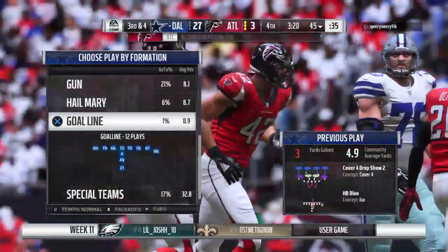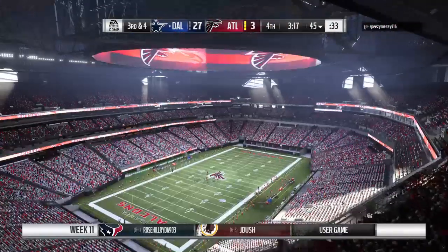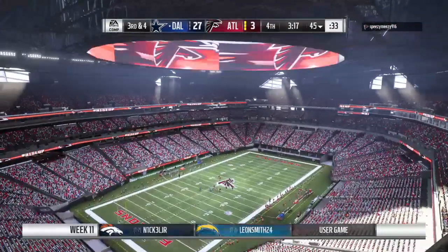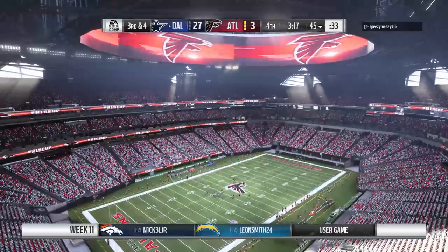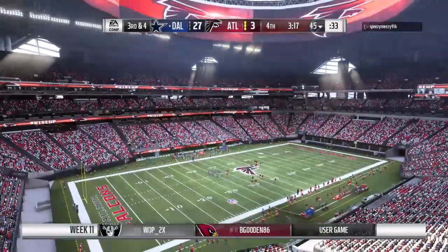And keep in mind, it'll also stop the clock at the 2-minute warning. Bottom line, they want to keep this clock rolling, so they'll take that one right there. They just want to keep falling forward, and they want to put the onus on the big fellas up front in order to bring this one home.